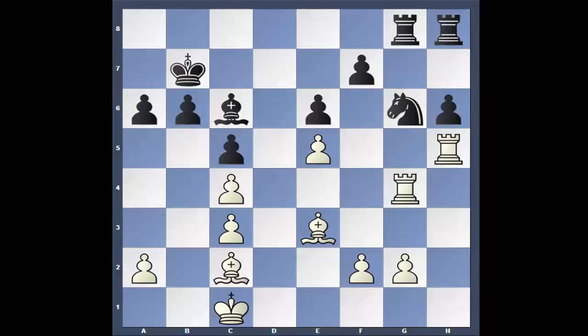What do you do here? I mean, I don't even know where to begin to even figure this out. King c7, the computer likes. Another kind of waiting move. Knight e7, knight f8. Vishy started to go a5. He's got a plan. I tried to drive this pawn down to here.